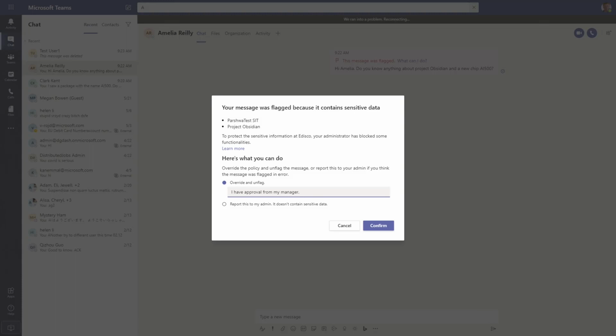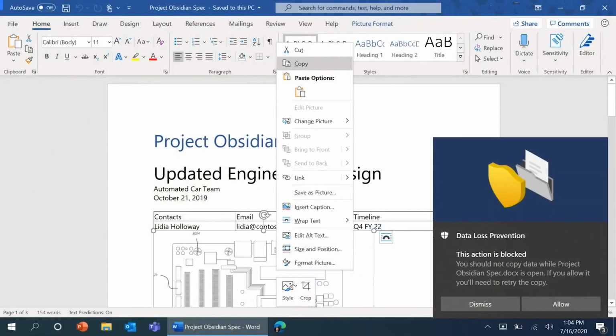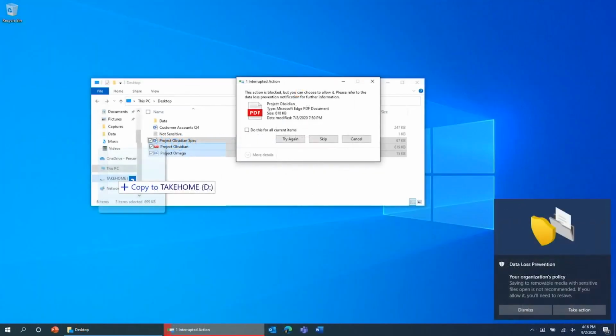Next, what we're going to see is that a user has a Project Obsidian file open in Word. They attempted to copy some of that content, and Windows detected that copy action and enforced the DLP policy right there. Again, surfacing a familiar alert to the user.